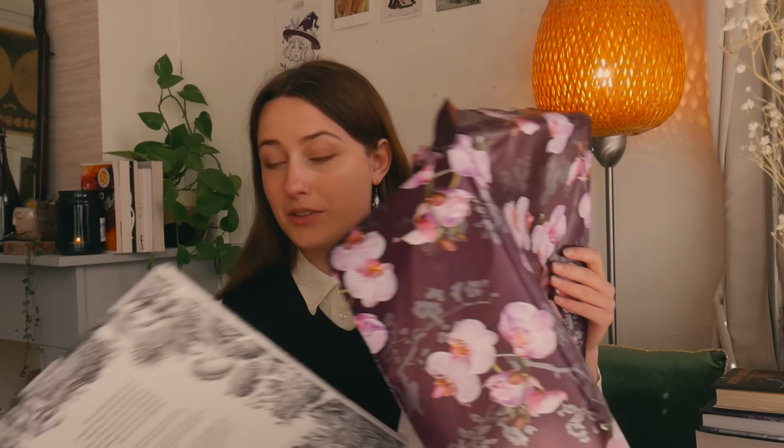This is a book that I bought initially as a present for a friend because it was something she had been looking for quite a while, and when I bought it for her and gave it to her at her birthday I was like, actually this book is so cool, I think I'm gonna buy a copy for myself as well. And that's what this is.